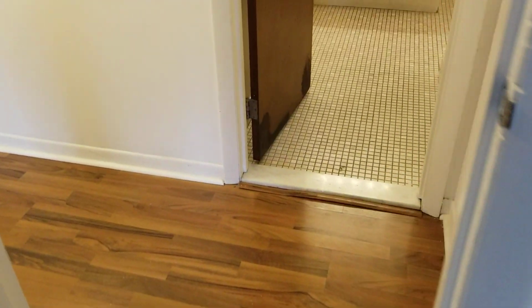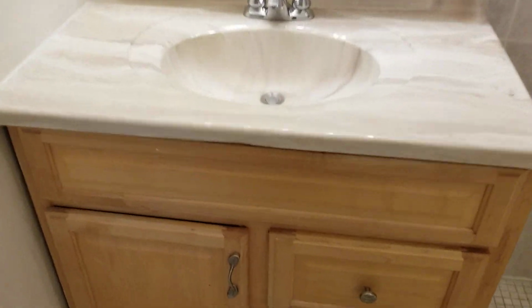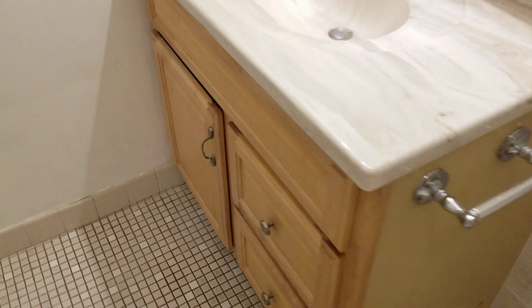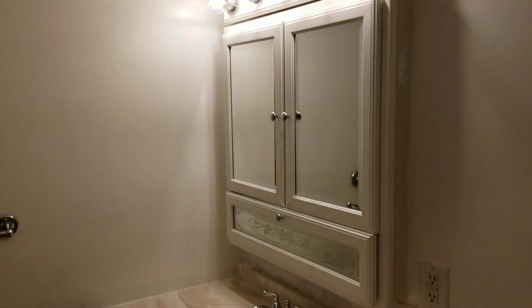Last but not least, we'll be checking out the second bathroom. This bathroom's actually housed in the hallway, so will most likely be the most used. But again, same tile flooring you saw in the first. Wide open sink area. Plenty of storage underneath the sink and above in the mirror vanity. And this bathroom houses a full tub and shower hooked up and ready to go.